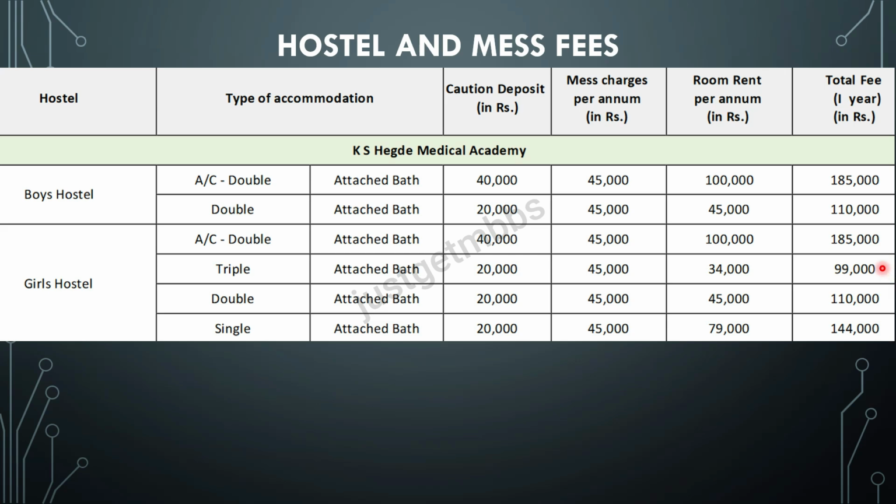If you take triple accommodation, that is the cheapest, which comes to 99,000, and subsequent years it will be 79,000 per year. Double accommodation non-AC, it will be 110,000 at the time of joining and 90,000 subsequently every year. Single accommodation, first year 144,000 and subsequent years it will be approximately 1,24,000. Whereas AC double, first year it will be 1,85,000 and subsequent years it will be 1,45,000, right?